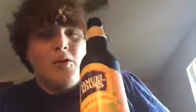So, I'm going to be doing a review of a beer from Sam Adams. This is 20 Pounds of Pumpkin, a beer I've never had before in my lifetime. Must be new, I don't know how new it is. 5.7 alcohol by volume. Gets an 85, good to very good, on Beer Advocate. So, let's get on with it and give it a taste.